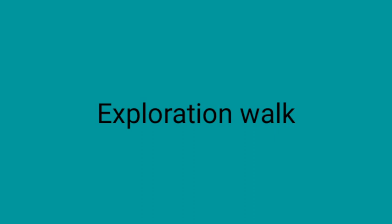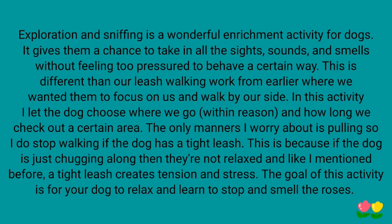Exploration walk. Exploration and sniffing is a wonderful enrichment activity for dogs. It gives them a chance to take in all the sights, sounds, and smells without feeling too pressured to behave a certain way. This is different than our leash walking work from earlier, where we wanted them to focus on us and walk by our side.